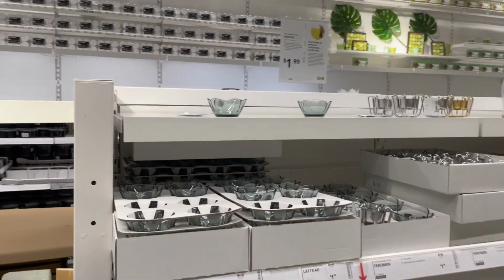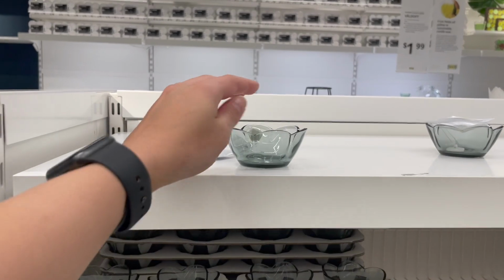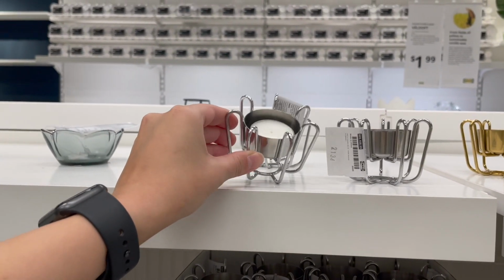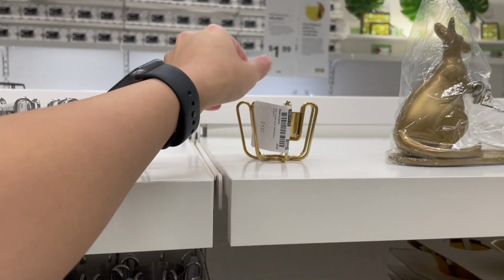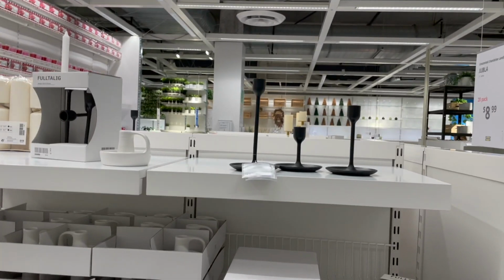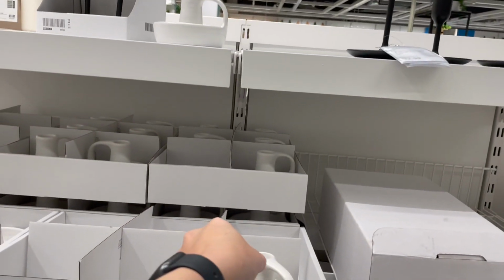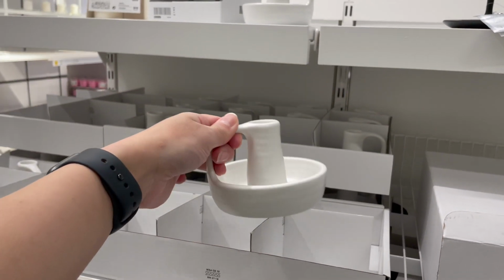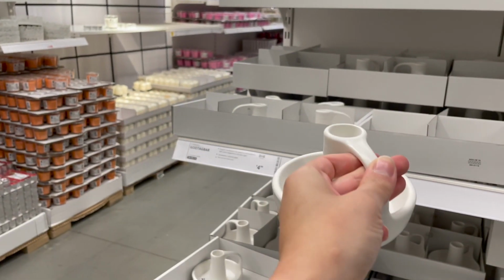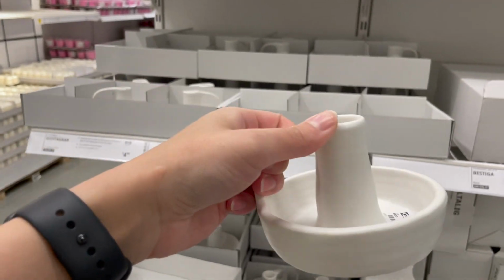Some new little tea light holders. This one's a cute little glass one, and then they have this style in silver and brass. It's really cool. It kind of looks like a flower. I have some cool candle holders. I'd seen this before, but I just saw this upstairs, and it is so cute. And I feel like I kind of want to pick this one up.